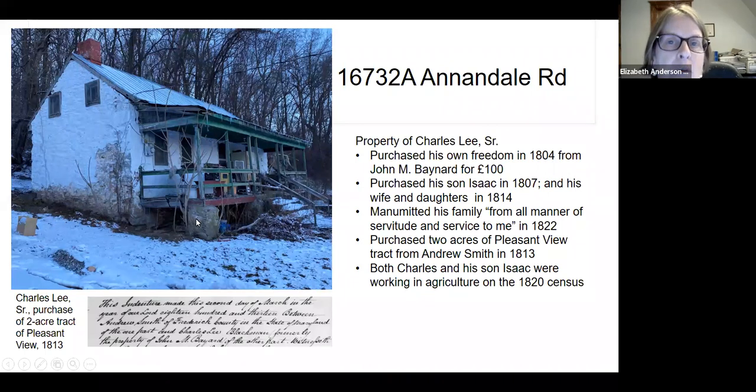It is owned now by a European American family. Their last name is Ott. And you can see the indenture of Andrew Smith to Charles Lee, black man, formerly the property of John M. Baynard. This is a double stone house. It has 2 front doors. Unfortunately, right now it's vacant.